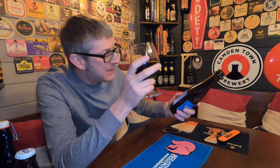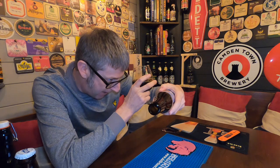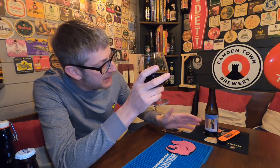Look at the way that laces that glass. Oh my word. Well, I've got a right oversized glass for this, to be honest, because I knew this was going to be good. This is barrel aged. What it actually says on the bottle is Black Albert barrel aged. I couldn't find out much about this, but I presume that this beer has been aged in the same barrels that the Black Albert has come out of, which is their stout.